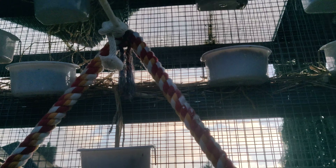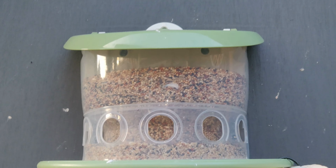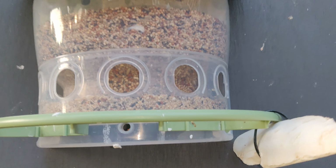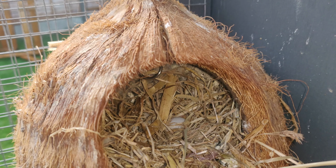And on the wall, to Savannah's right, we also have a standard hanging feeder. They've got a lot of food in here. They never go out. There's D-cups inside and outside. Again, double meshed all walls.